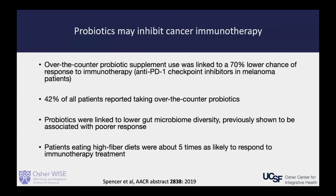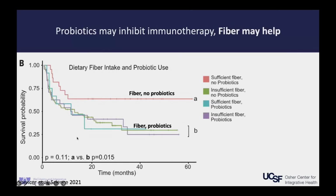So here you have what appears to be a conflict between fiber and probiotics. Probiotics are inhibiting cancer immunotherapy, and fiber is enhancing it. But how do they compare when mixed? This is potentially the most striking figure from their paper that was ultimately published in 2021. When you look at survival probability, this is a very significant graph. These are patients that are living because they're eating fiber. There are dramatically different survival outcomes when they're eating fiber and not taking probiotics.